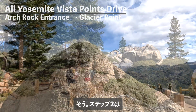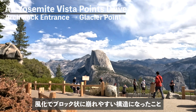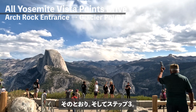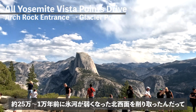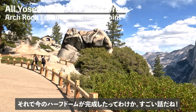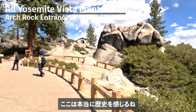Right. Step 2. The granite is shot through with northwest to southeast joints. Straight fractures that weather into blocks. Those cracks left the northwest face the weakest part of the dome. Yep. Then step 3. From about 250,000 to 10,000 years ago, glaciers scraped off that weakened northwest side. And that carving gave us the Half Dome we see today. Pretty mind-blowing. You can really feel the history here.